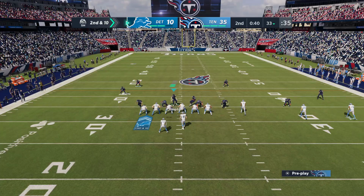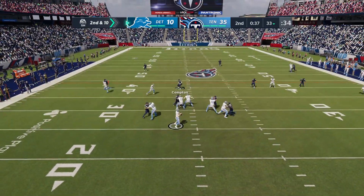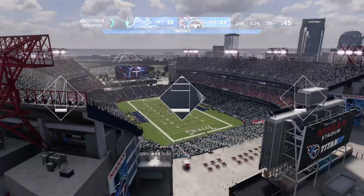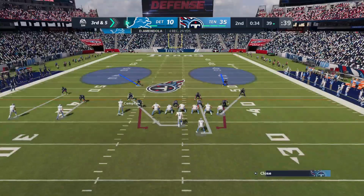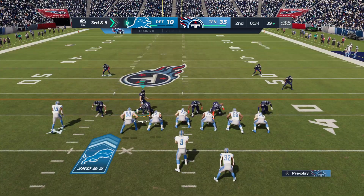2nd and 10 from the 33-yard line. He was covered by Malcolm Butler. Throwing again, Stafford. It's caught outright, Amendola. The Lions now going to use the 2nd of their timeouts as the clock will stop with 34 seconds to go before halftime.